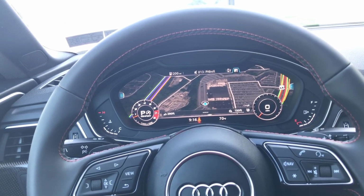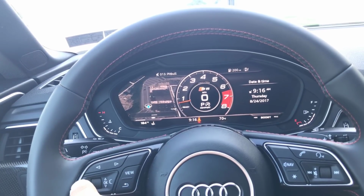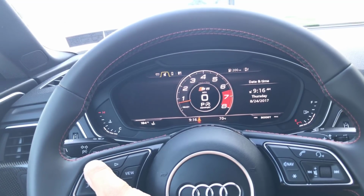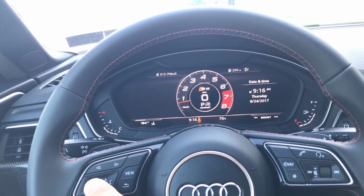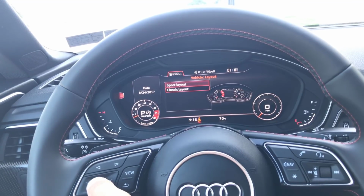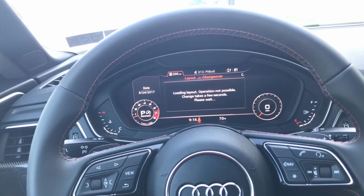So what you could do is when I go back to this mode, and if I tap this button here, not that button, I'm sorry, and if I go over here to this screen, I can tap this and I can go down to layout. If I tap on layout, I can choose between the sports layout, which I have right now, or the classic layout. So the classic layout is going to look something like that. Okay, so let's click on it and just say yes. It's going to take a couple seconds to load.